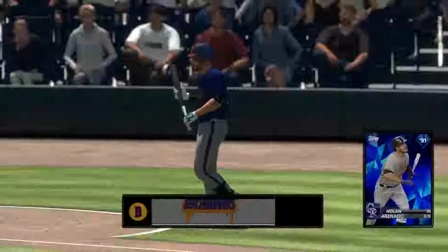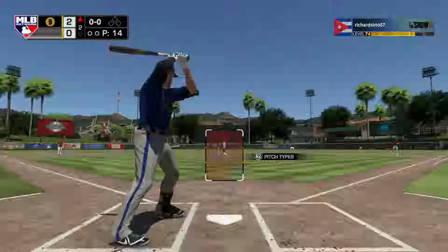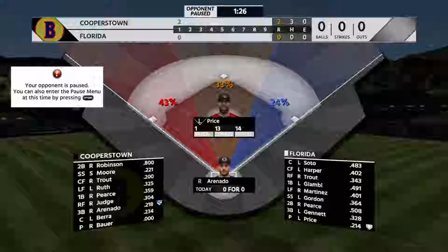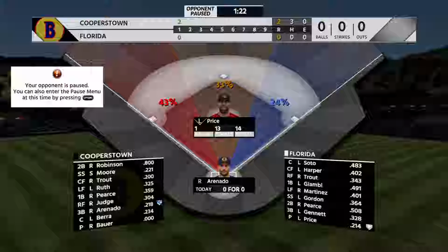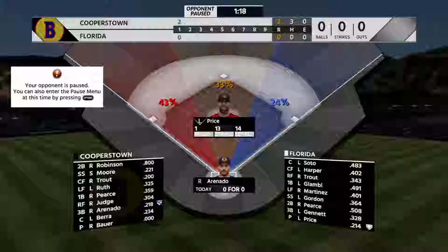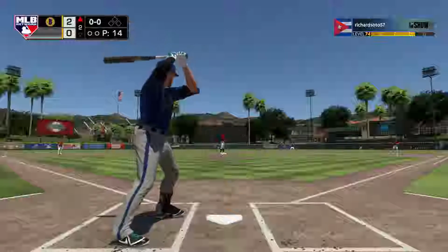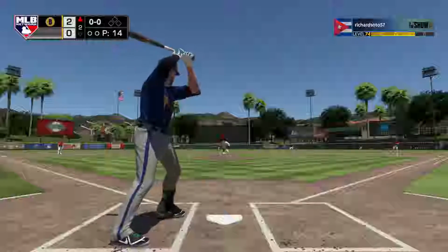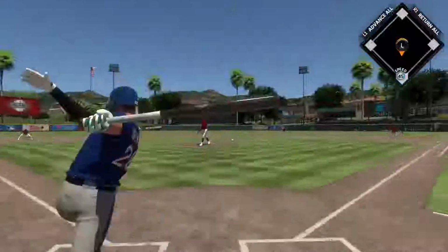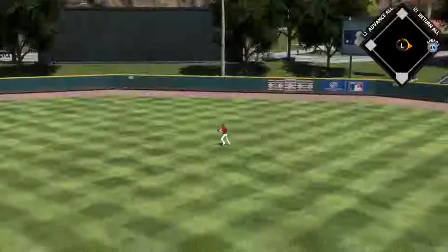Here's Nolan Arenado. He'll get us started in the top of the second. One of the keys to securing a win. Nolan Arenado. Ready with the first pitch. Here it comes. Drilled right back up the middle. And that finds its way through for a base hit.